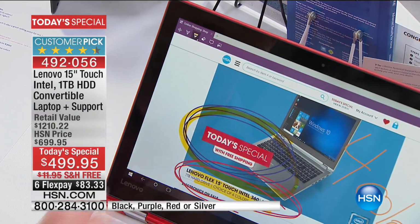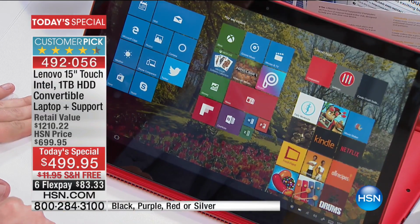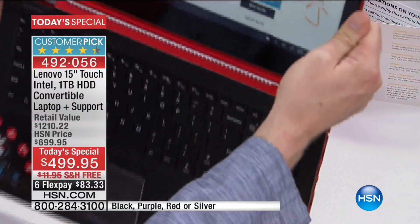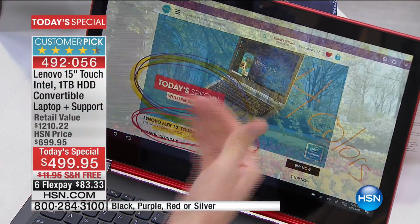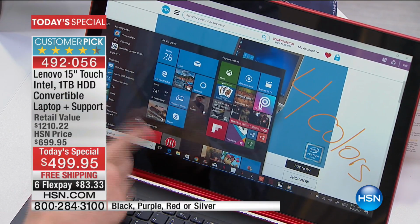The other thing you're going to love is that this has Windows 10, which means that you're going to get the start menu. The start menu is back, so it allows you to access all that great content. As I flip it back over, you can still see it. I didn't have to do anything. I just reverse it. Now I went from tent mode back to PC mode. And then when I hit the start menu, you see it pops up.